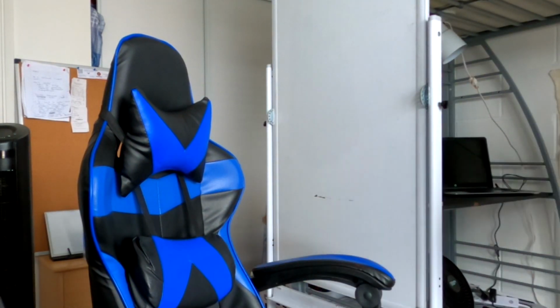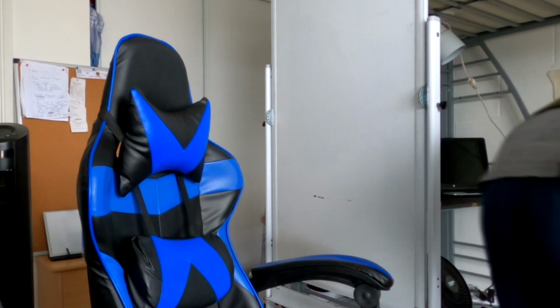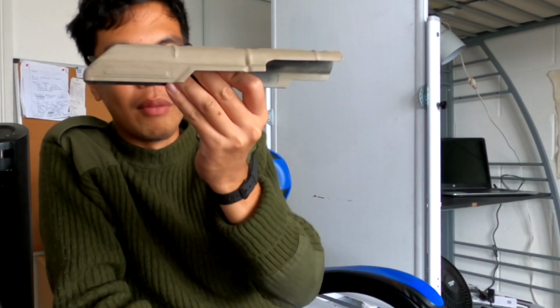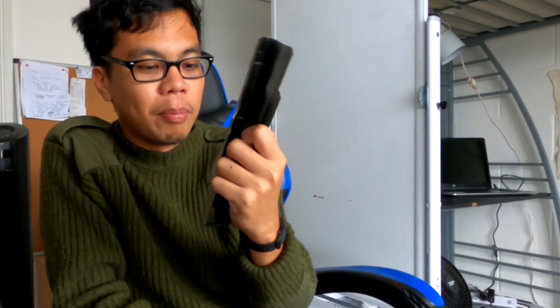There's proof to substantiate his claim, because I still have some of the original parts of his gun. So here it is. Oops. So he had this top cover which he spray painted into the ugliest tan color I have ever seen.